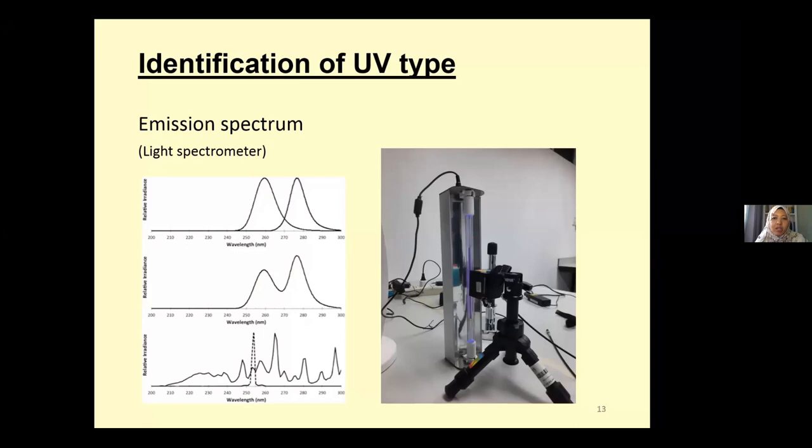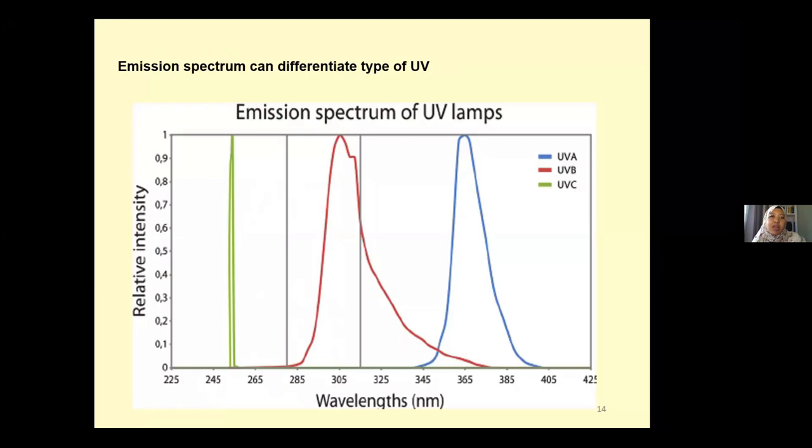So here we can see that some of the lamps have one single peak like this. Some have multiple peaks. Okay, so how do we know? This is the emission spectrum of a UV lamp. The green color peak on the left side is the UVC because it is located within the 200 to 280 region. The red color is UVB. The blue color is UVA. So whenever we check a UVC lamp, we need to ensure that the peak appears within the UVC region.